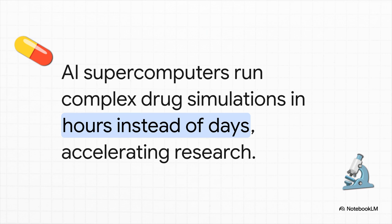At the University of Miami, for instance, researchers used an AI supercomputer to run these incredibly complex simulations for new HIV drugs. What used to take them days of work now takes a matter of hours. This kind of insane acceleration is happening all over the place, in medicine, climate science, materials research, and it's totally changing the pace of discovery.